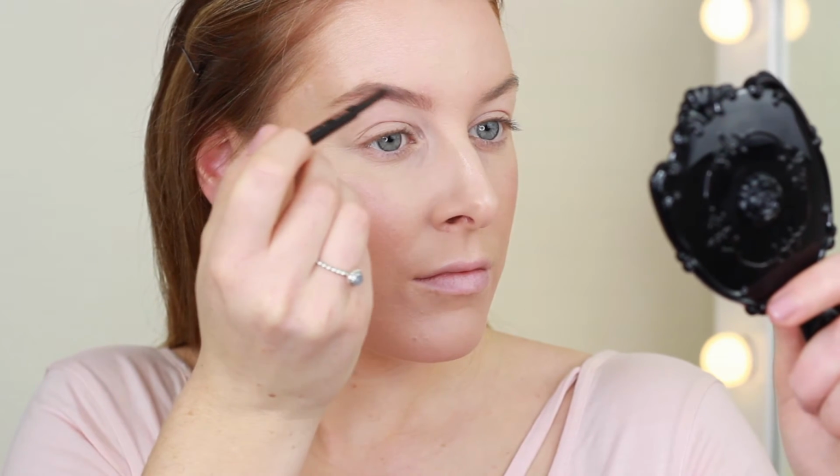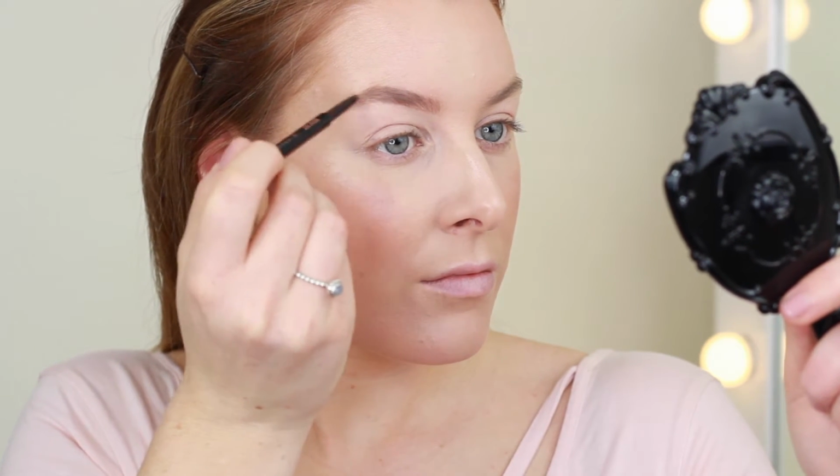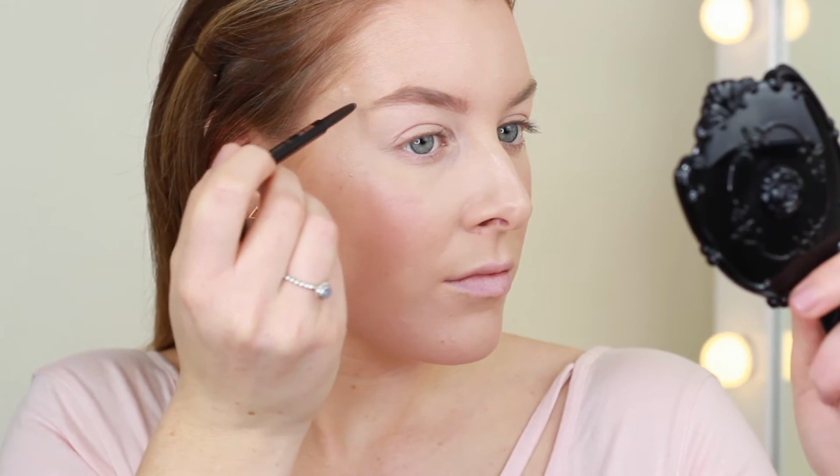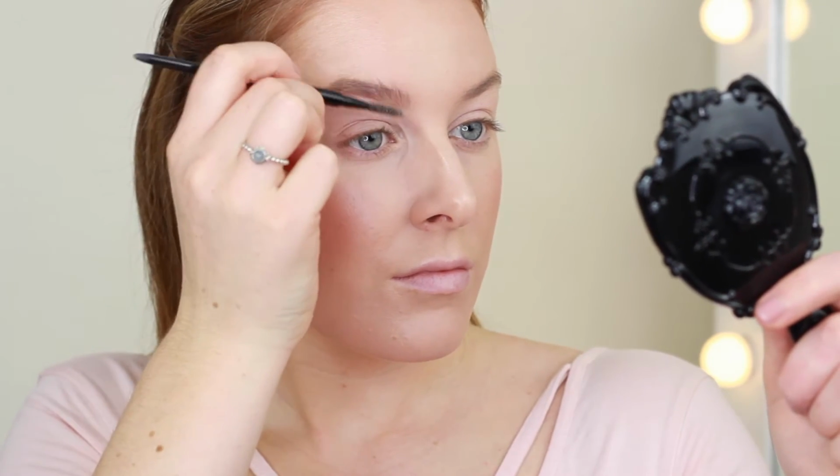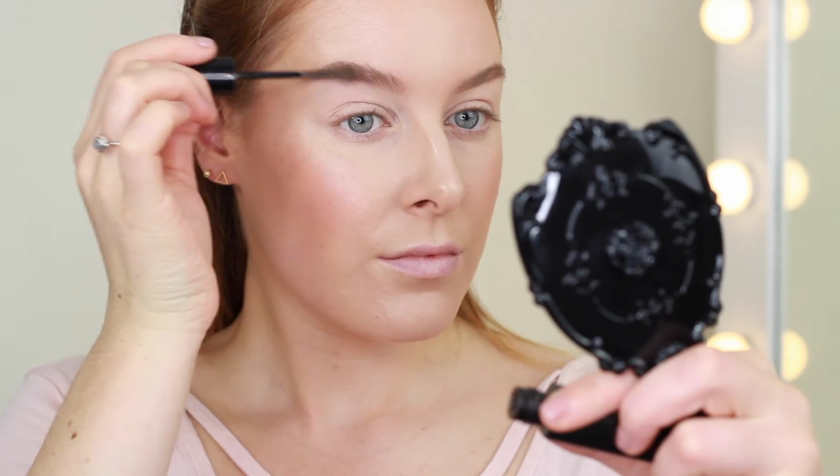For the brows, I'm really not doing that much. I want to keep them looking as natural as possible and quite fluffy as well. So I'm just filling in any sparse areas, and then I'm setting them in place with the Maybelline Brow Drama, and I'm just brushing them up to keep that natural effect.